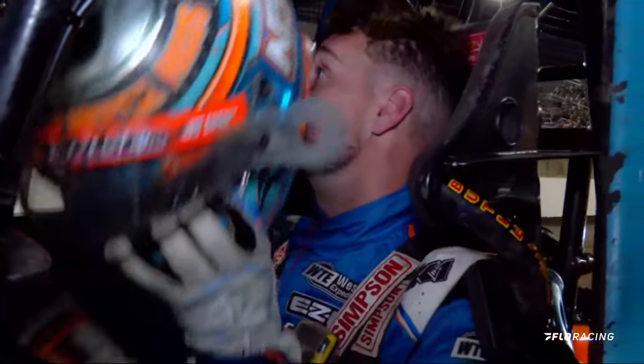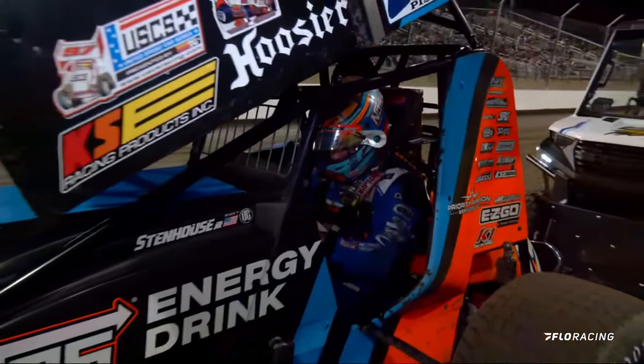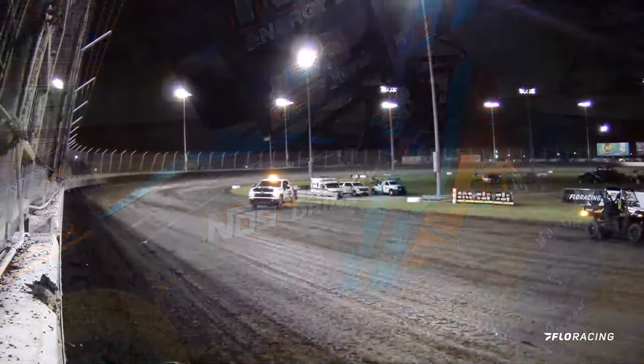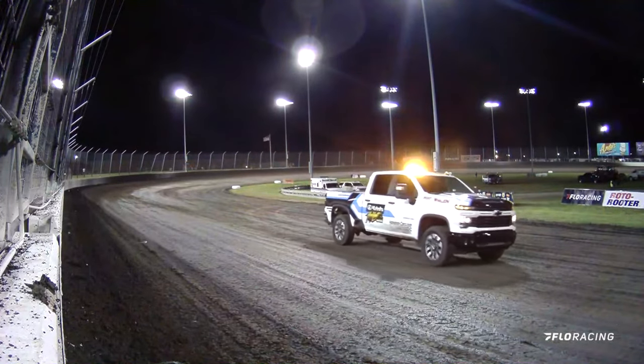Ricky Stenhouse Jr. bringing up a great point. Chase started seventh, raced his way in. As you hit on it, they take the top five in tonight's A main event. Ricky Stenhouse Jr. will be racing a little bit later on tonight. He certainly will. Good run there from him to get by a couple cars and make it into the transfer spot, as we take a look at heat race number two.